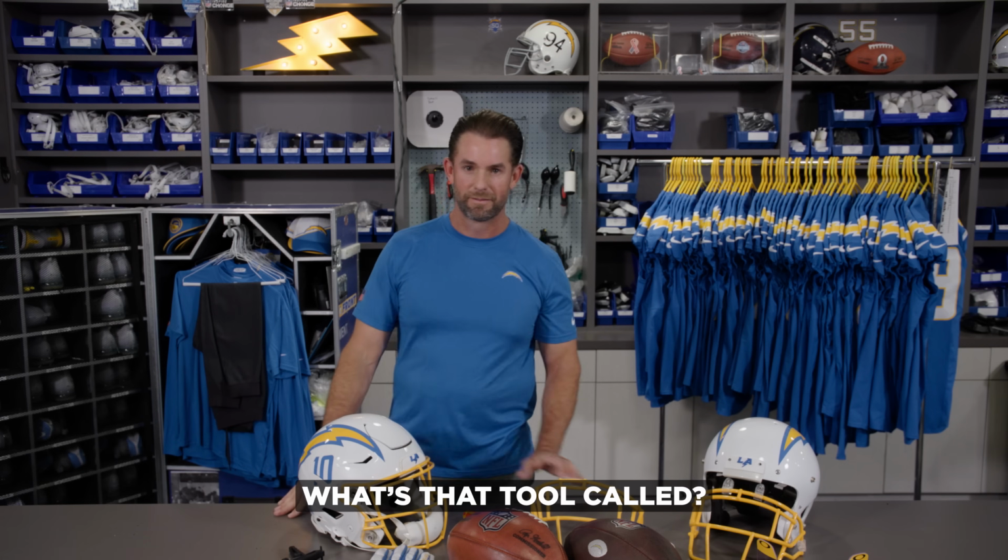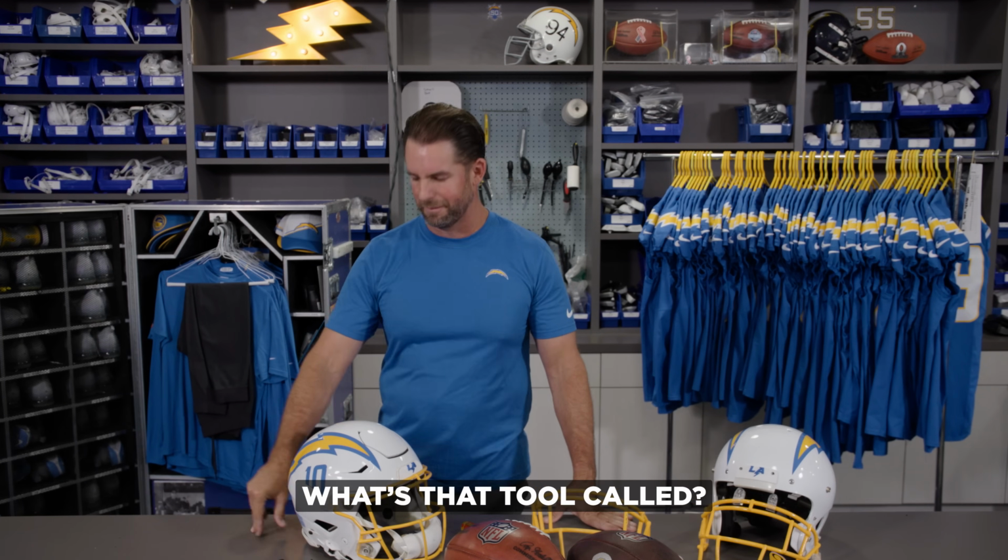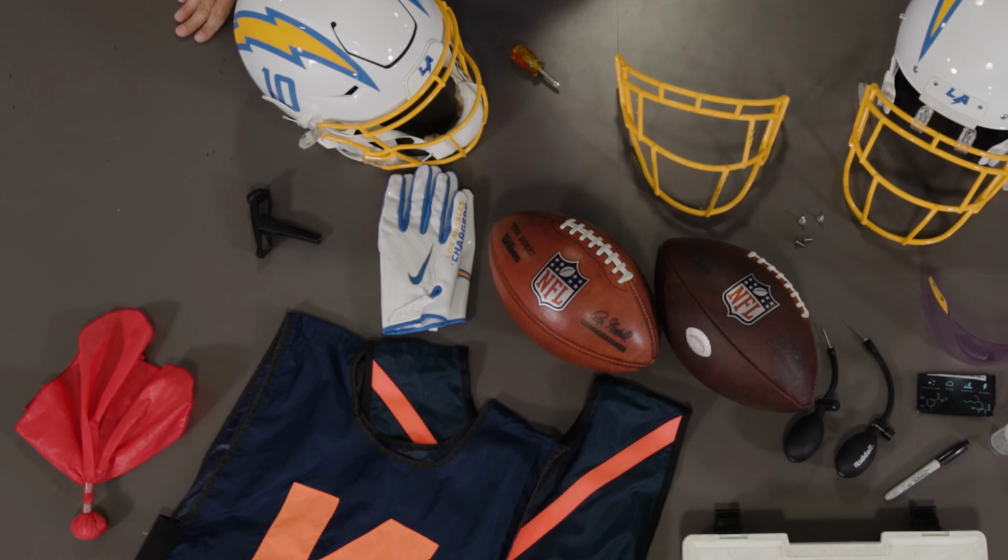Got to have this one. What's that tool called? We don't know. We do not know the name of it.